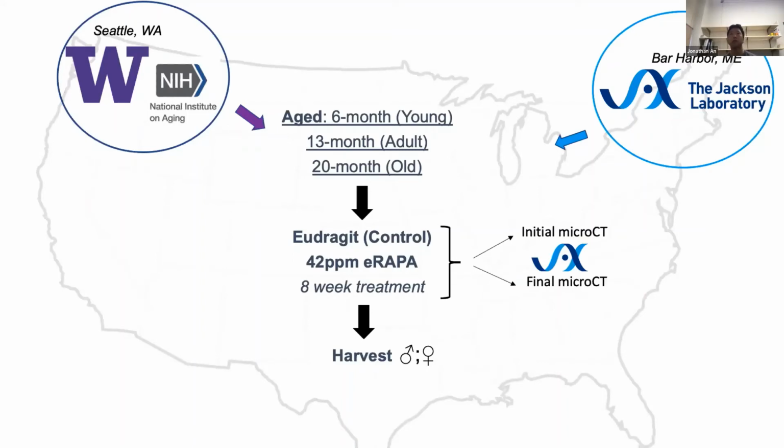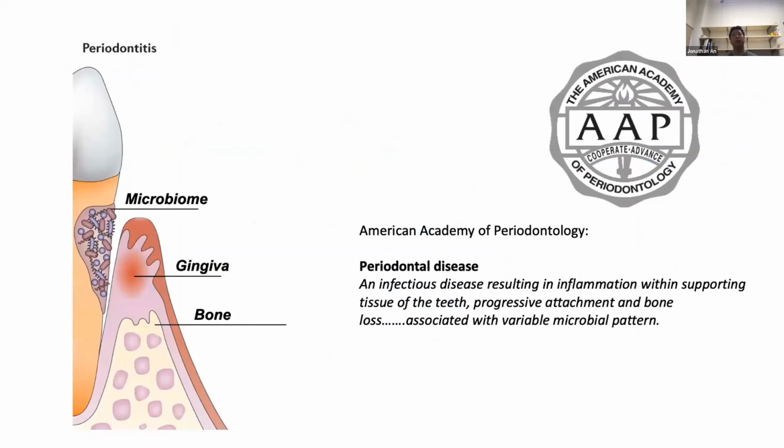For the Jackson cohorts, we also implemented a longitudinal assessment where we took an initial micro-CT and then a final micro-CT to look at the same animal before and after treatment. How we approached analyzing data was strictly from a clinical approach. We wanted to look at the microbiome changes, gingival changes, as well as bone. The first tissue we looked at was gum tissue, or gingival tissue.